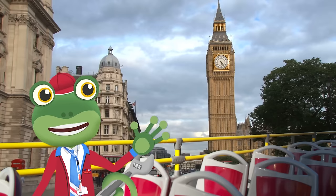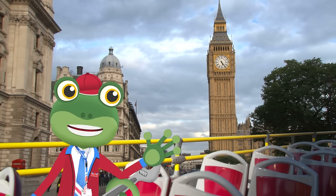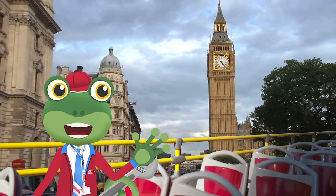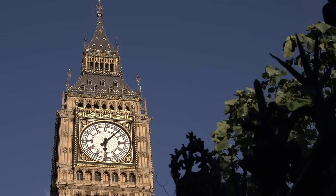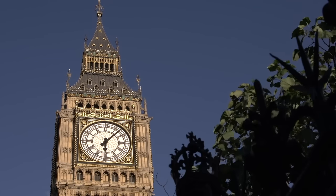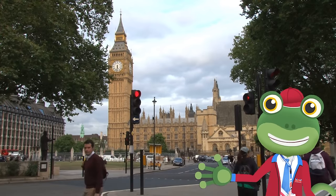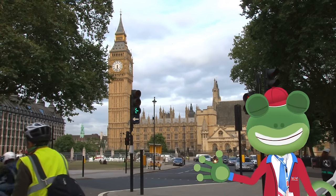Wow! This is probably the most famous clock in the world. This is Big Ben, and it's been bonging and telling the time for over 150 years. It's actually the bell inside the clock tower that's called Big Ben. The clock tower itself is called the Elizabeth Tower, named after my friend, Queen Elizabeth.